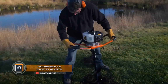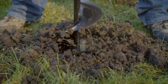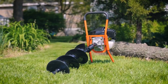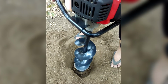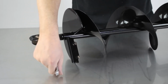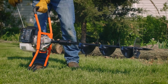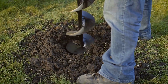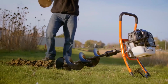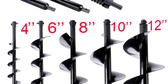PowerMate Earth Auger is a portable auger for drilling soil, easily operated by a single person. The device is designed for digging trenches for installation of road signs, pillars, fences, lighting systems, and foundations of the pile type. The auger is driven by a 44cc petrol 2-stroke engine. The diameter of the standard screw is 6 inches, and the depth of penetration into the soil is 31 inches, with a rotational speed of up to 320 RPM.